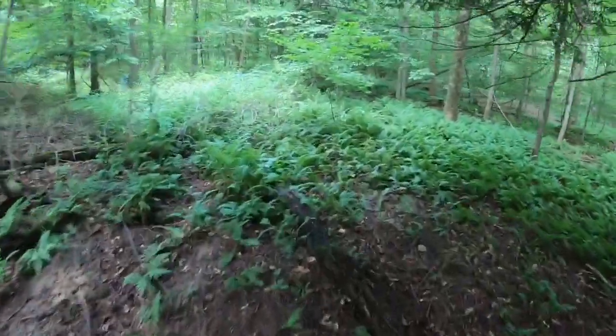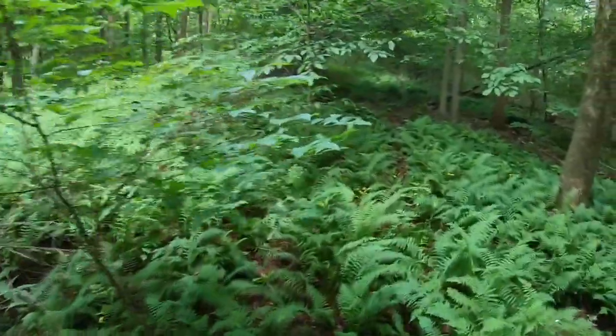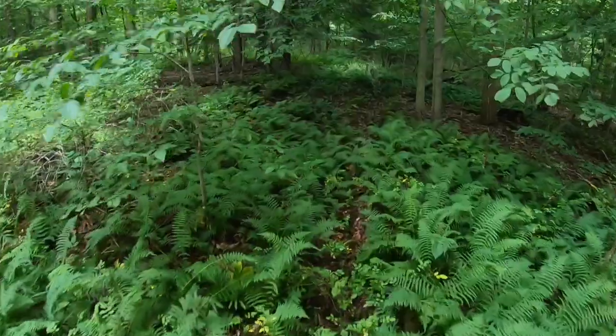It goes back, I don't know, maybe quarter to a half a mile, maybe a third of a mile, something like that. So we got a little bit of work ahead of us. Let's get started. There's trees growing right in the middle of this trail, so I brought the chainsaw back to clean some of this up.